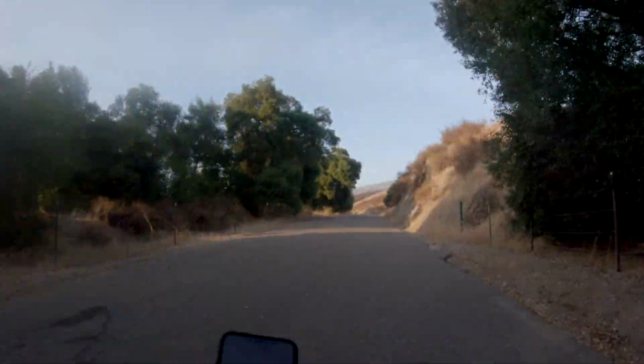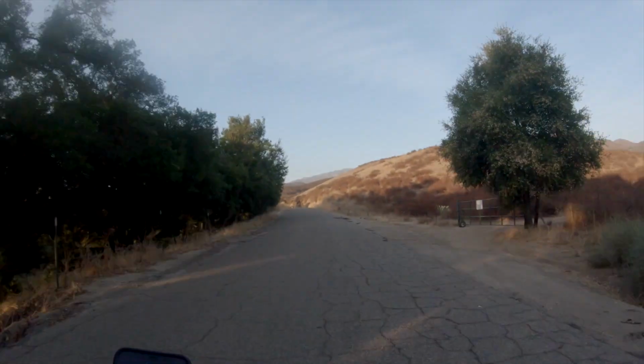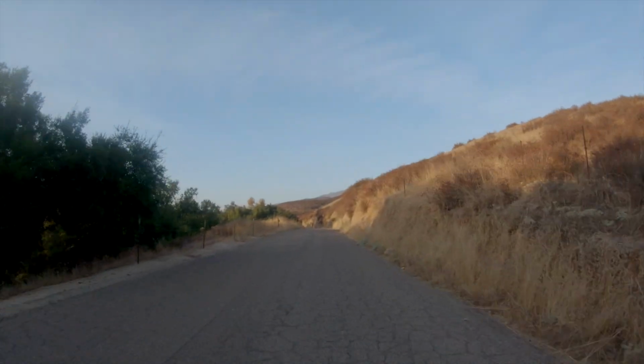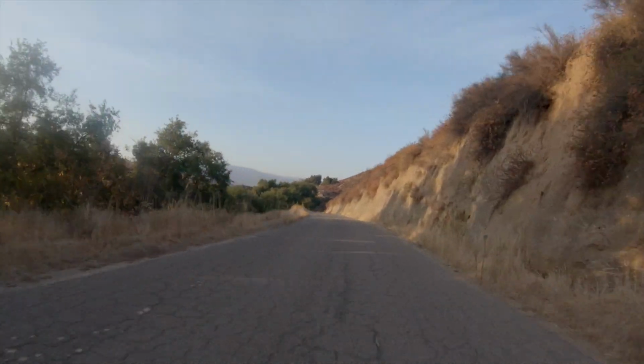That's kind of crazy. They have hiking trails right next to a shooting range. Hunting forbidden. What else is out here, man? Maybe we can ride up to that mountain I saw.